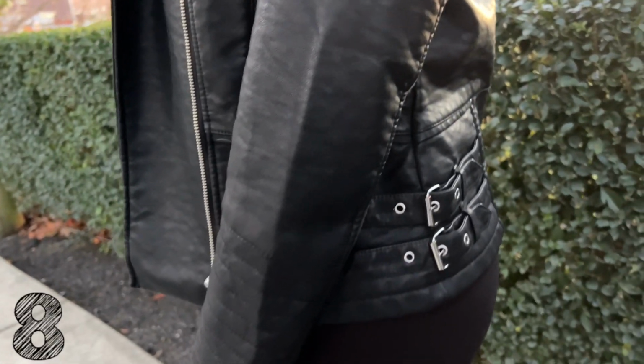It's $45. It also does come in brown, but the brown is sold out. I think that's what originally attracted me to it, was the brown, but then they were sold out and I was like, oh, I'll just get the black.